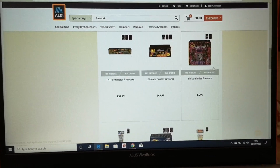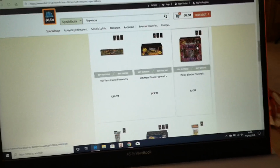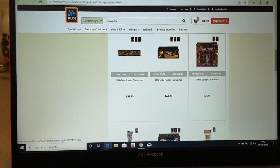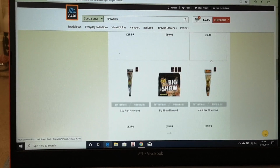Then you've got the Pinky Blinder even, which is a fountain. That looks really nice. I think I'm going to pick one of those up, particularly for a £5. You can't really go too far wrong. Lots of crackle, but for one fountain it's not too bad. So I'm going to have a go and get one of those. It should be alright, hopefully.